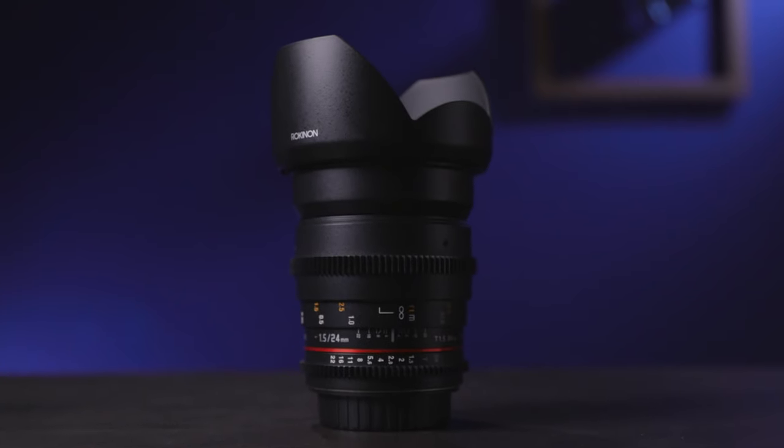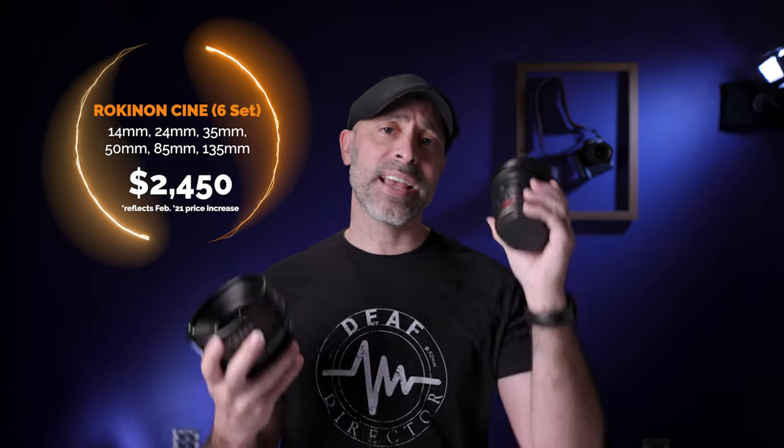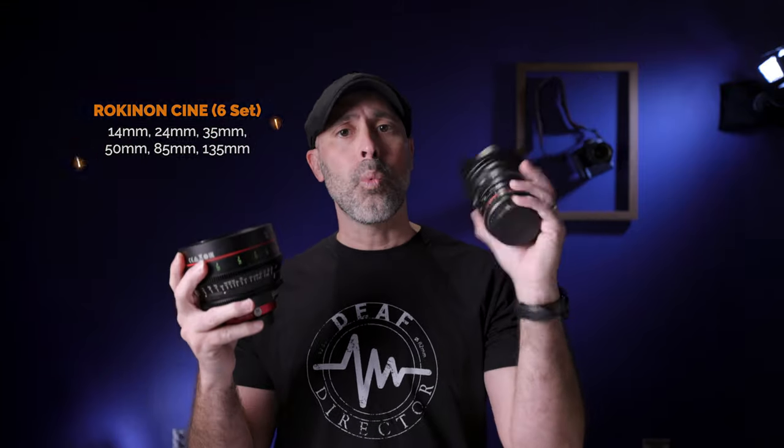And that's when I discovered the Rokinon cinema primes. I have a 24, 35, and 85 of this and a 50, and I've really been using these for the last couple years, and I'll be honest, these things are $350. They are dirt cheap, but I really, really like the look of them. And just to give you a reference, six of these cost me over 20 grand. I can get six of these lenses for less than $2,250, at least on B&H right now. So this thing is literally one-tenth of the cost of this. And my question was, how do they compare head to head?